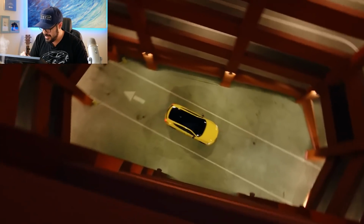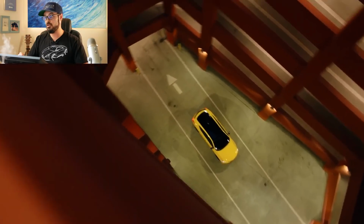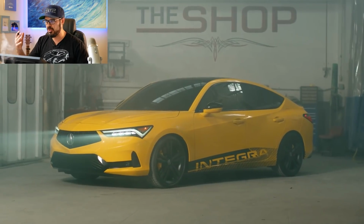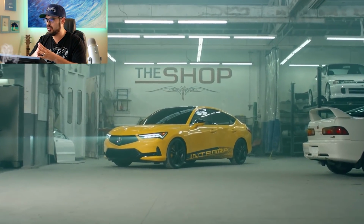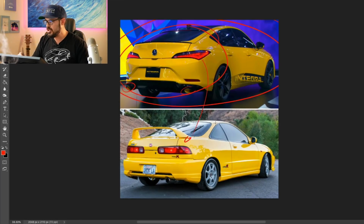And look at these yellow tailpipes. A cool detail, I guess, but that's probably the only thing that's not going to make it into production. I would be surprised if they figure out a way to put these into production. I don't necessarily think it looks pretty good having body color inside of the tailpipes. It's kind of an interesting design feature or graphic feature, but it just looks too heavy in the rear end compared to the original Integra down here.